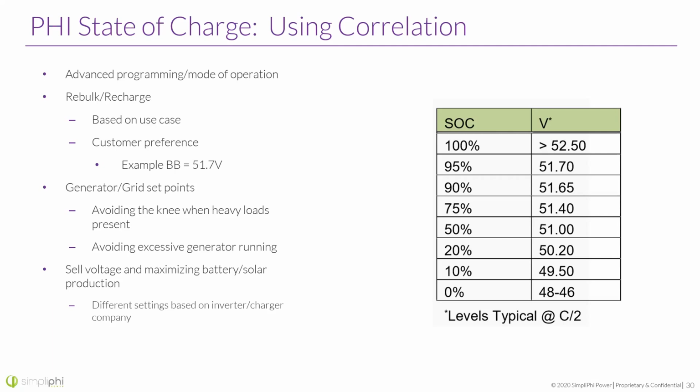Your recharge volts, you might understand a little bit better how high you can go with that, and why maybe the charge controller versus the inverter might have a higher rebulk. It really all just comes back down to customer preference, and being able to go outside of the norm of our standard settings and understand how to manipulate these settings in order to give your customer the best experience possible.